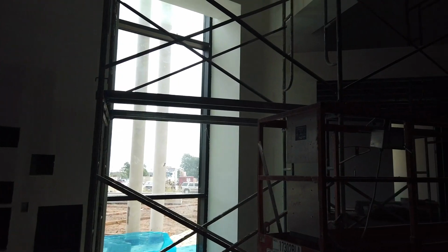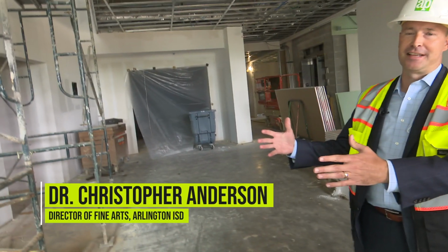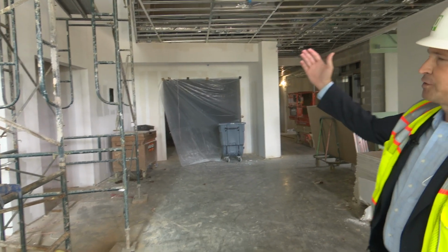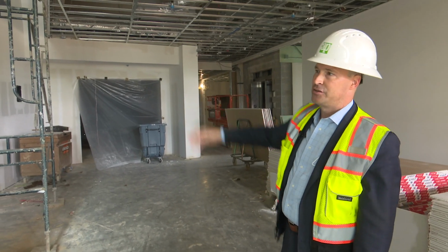And I'm going to let Dr. Anderson kind of give us a little bit of an orientation today. Sure, so as you come into the main facility, you're entering this pre-function space that we're in right here. Immediately to the left will be our art gallery, and then of course we have the grand concert hall right here as you enter the building.